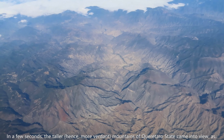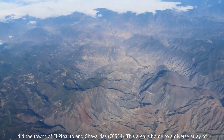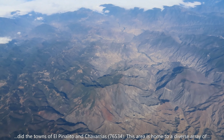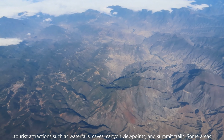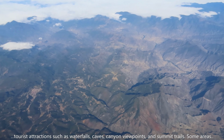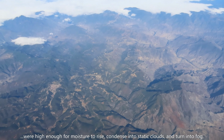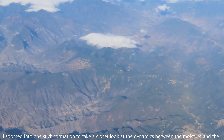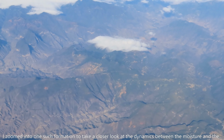The mountains are getting to be colorful now. They're getting more barren. Not as many green patches as we saw earlier. Look at that lone patch of cloud sitting comfortably on the top of that mountain range.